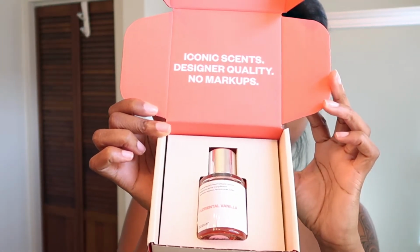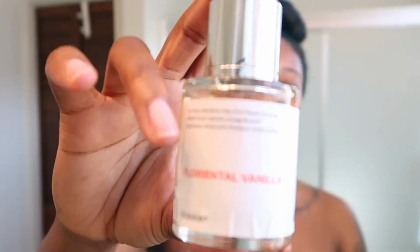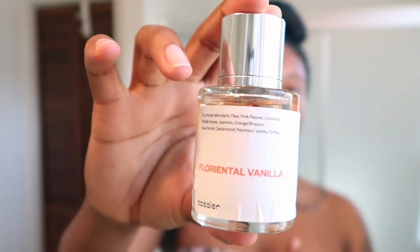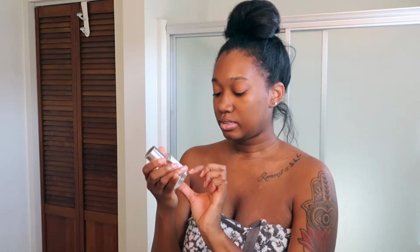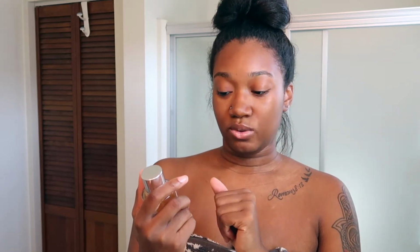So cute. I got the scent Floriental Vanilla. Floriental Vanilla. 50 milliliter bottle, so this should last you quite a bit. The label is messed up a little bit at the bottom, but I don't really care. This says on here, top notes: mandarin, pear, pink pepper, licorice. Middle notes: jasmine, orange blossom. Base notes: cedarwood, something I can't pronounce, vanilla, and coffee.